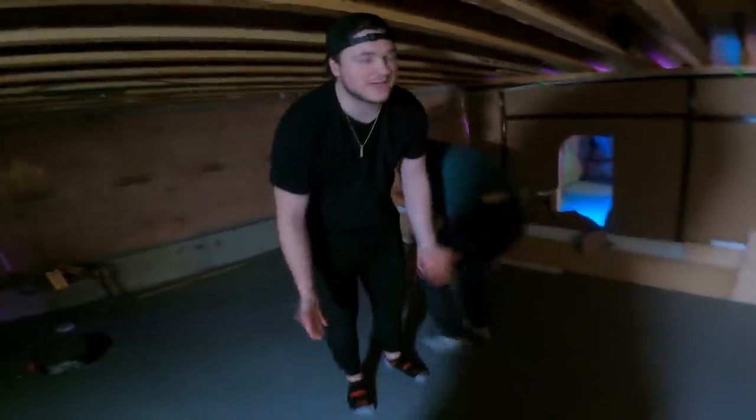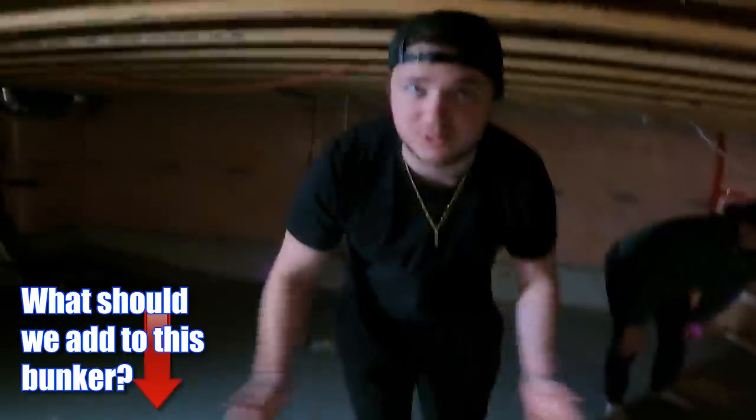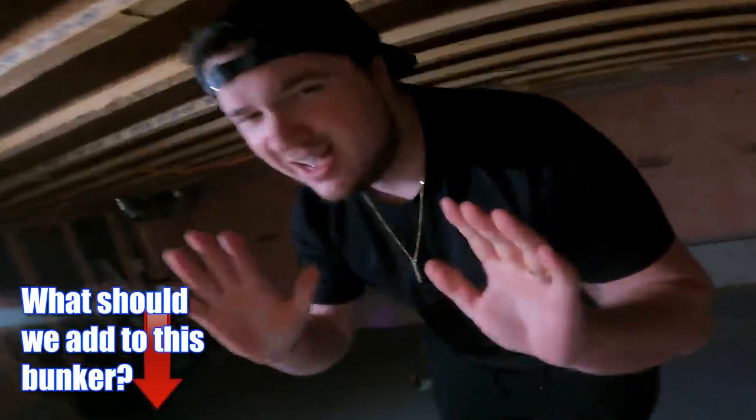I don't know why we should do that. Actually, you know what? That's not a bad idea, guys. If you have any ideas on what we should add to the bunker, comment down below because we actually have a lot of room. But this is the less safe bunker.